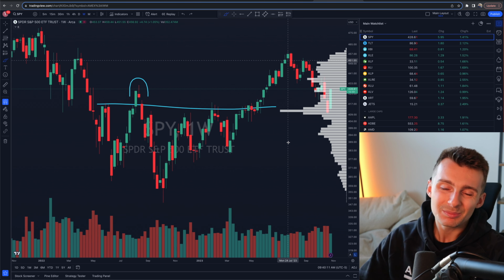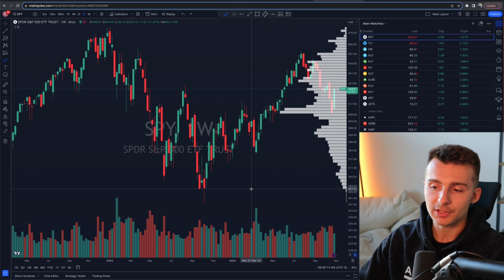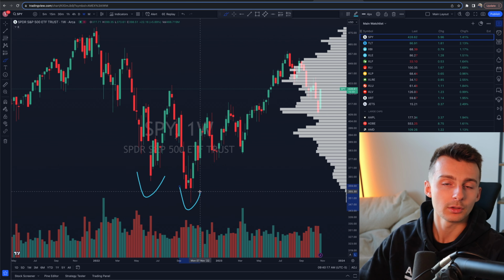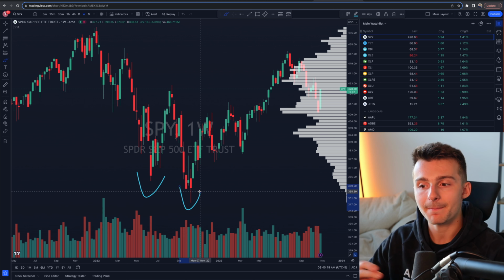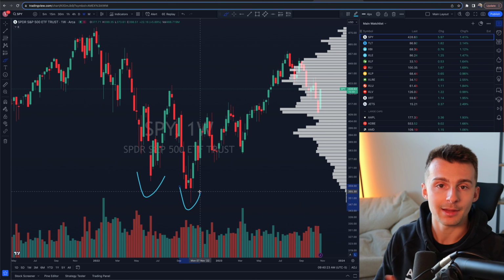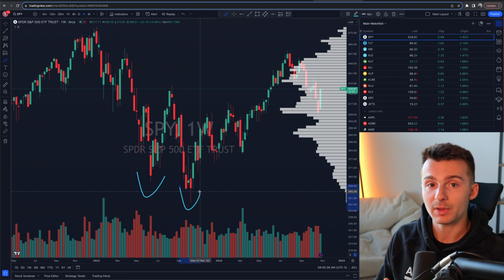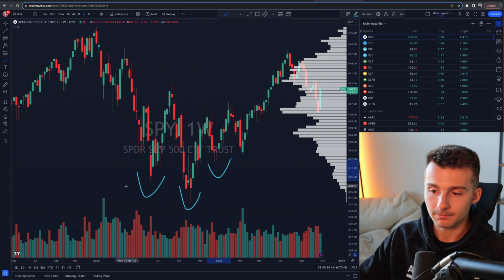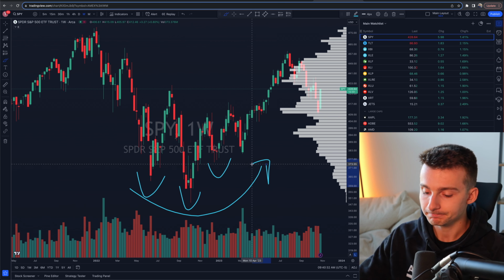So the biggest takeaway here for the inverse head and shoulders is you are looking for a series of lower lows that are then met by a higher low. So we need a push to the downside, a downtrend, okay? And then we need a higher low to the right, which then we can draw in that inverse head and shoulders, boom, to the upside.